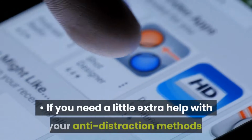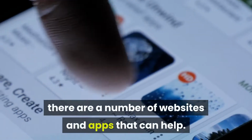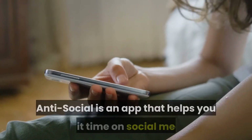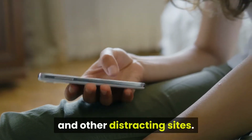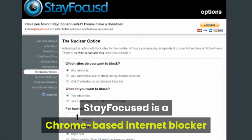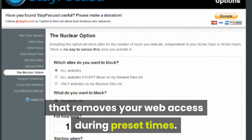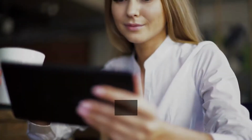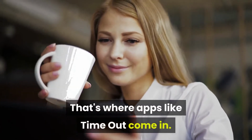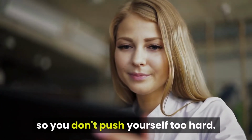If you need a little extra help with your anti-distraction methods, there are a number of websites and apps that can help. Antisocial is an app that helps you limit time on social media and other distracting sites. Stay Focused is a Chrome-based internet blocker that removes your web access during preset times. It's also important to step away every so often. That's where apps like Timeout come in. This app reminds you to take a break at set intervals, so you don't push yourself too hard.